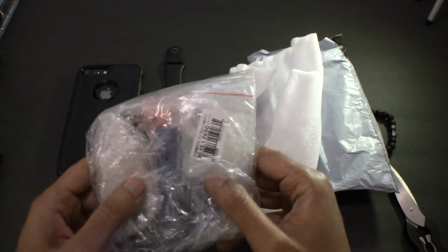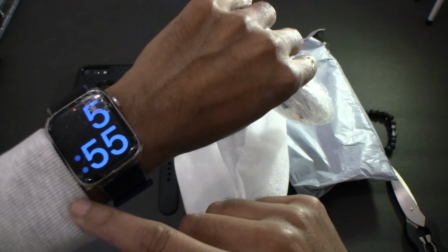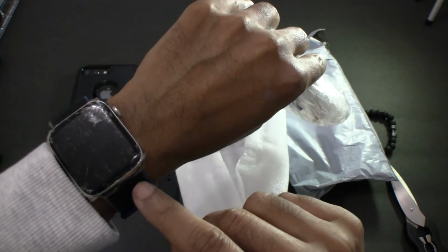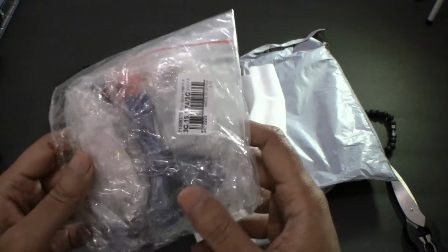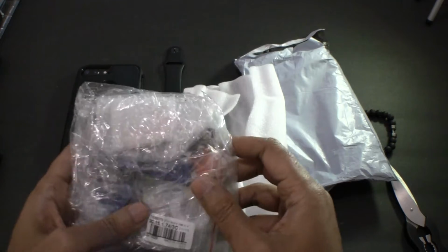Oh, it's the kit to fix the Apple Watch. Talk about perfect timing. I should do an update on this real quick. Look out for a future episode of this. Okay, this is the kit to go through the screen repair.